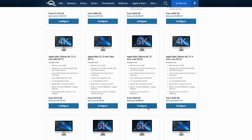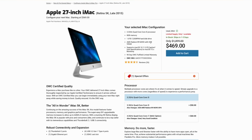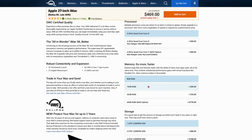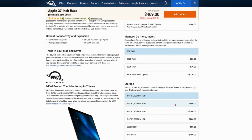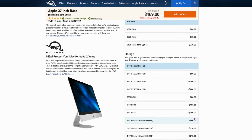If I go to, you just click on configure right here, and it's going to give you a lot of different options. So it's $469 for this one here, 5K, not bad at all. But then you can add different CPUs, you can add different amounts of RAM, only 20 bucks for 16 gig upgrades. Things like that. You can add SSDs in here. So 500 gig SSDs, only $80 increase. And then you're going to get the final cost here.